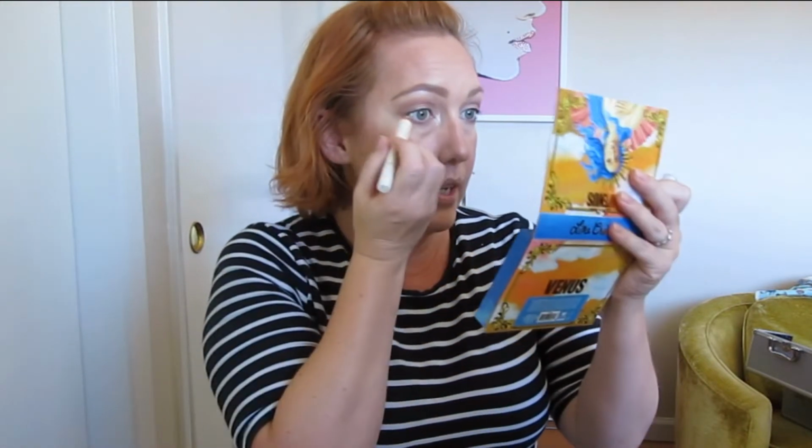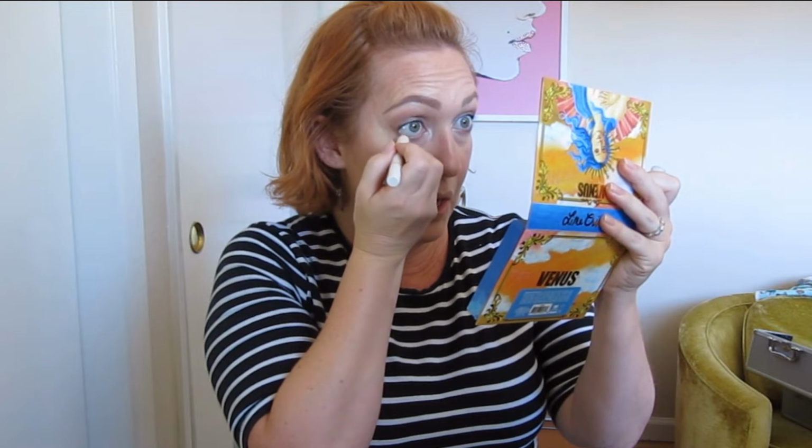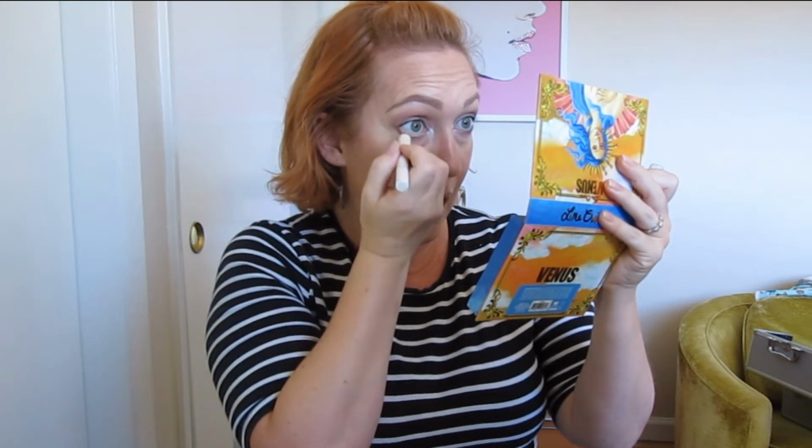Be sure that you're not doing too much. And then, so that's pretty much nighttime. So daytime, I cleanse in the morning, I tone, I put on a serum, eye cream, and a day moisturizer.